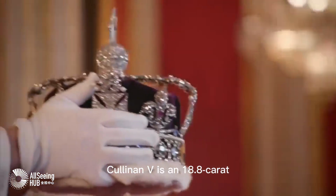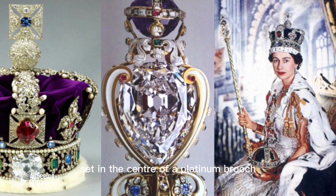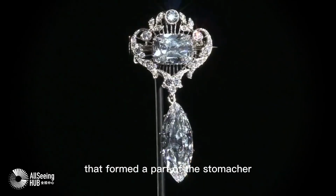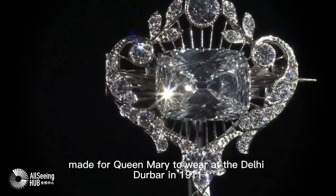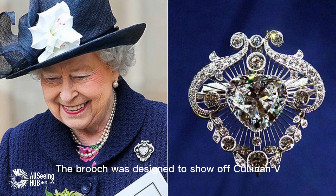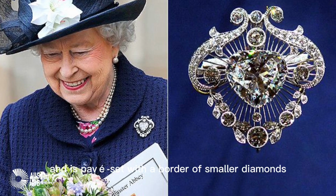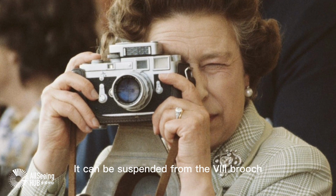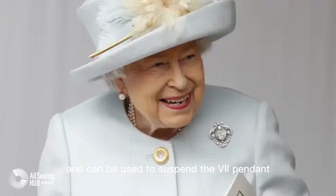Cullinan V is an 18.8 carat heart-shaped diamond set in the center of a platinum brooch that formed a part of the stomacher made for Queen Mary to wear at the Delhi Durbar in 1911. The brooch was designed to show off Cullinan V and is pave-set with a border of smaller diamonds. It can be suspended from the Cullinan VIII brooch and can be used to suspend the Cullinan VII pendant.